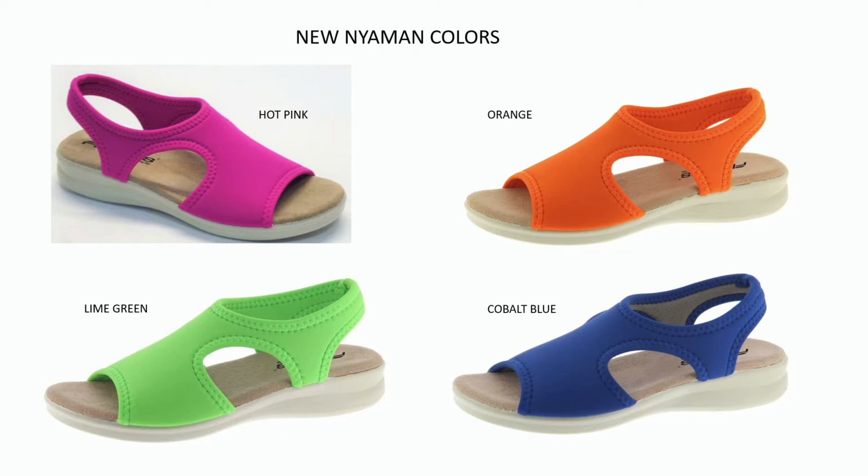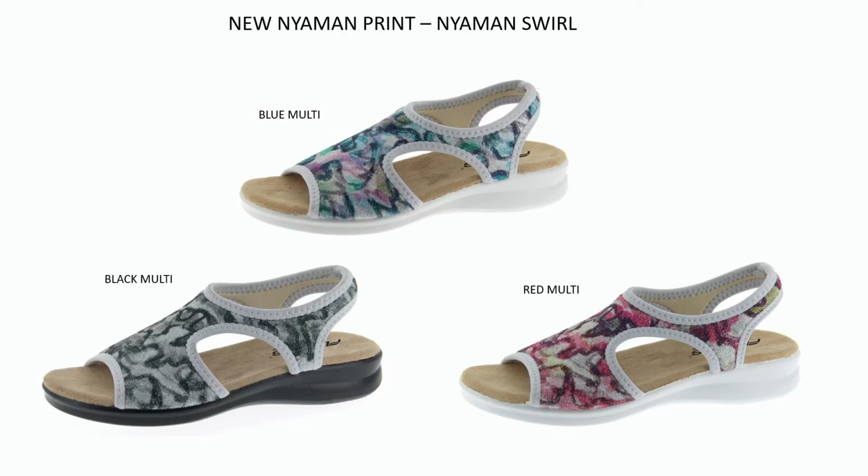The next one is Nyaman, and we're bringing her in new prints. So please take a look at your screen. Check out the swirl designs that you see. You see it in a blue multi, a black multi, a red multi. And of course, the takeaway there is you can see on the blue and the red, look at the white color outsole, just bringing in a fresh new dimension and look.